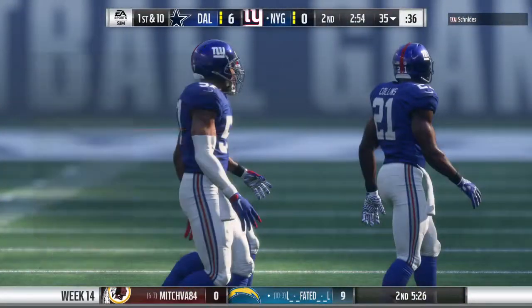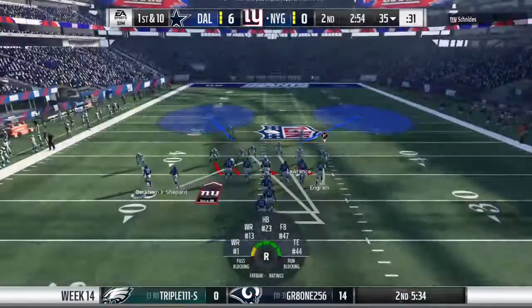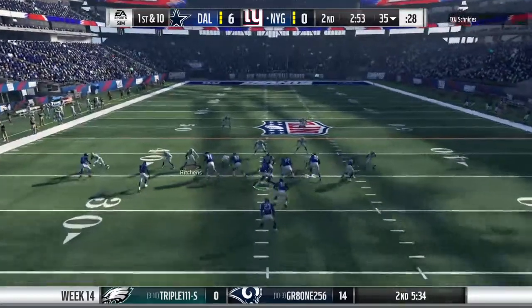Meanwhile, in Los Angeles, an update from there. It's the Chargers out to an early lead. I have a feeling that one's going to stay tight throughout. We'll continue to monitor. Here we go now.